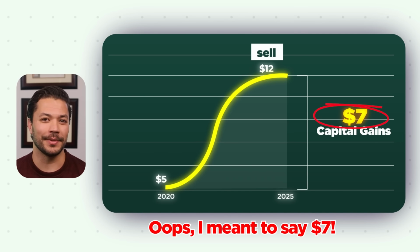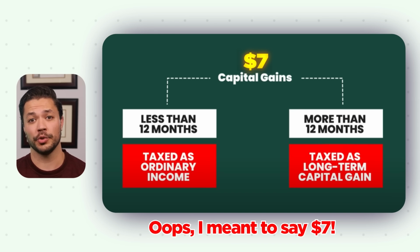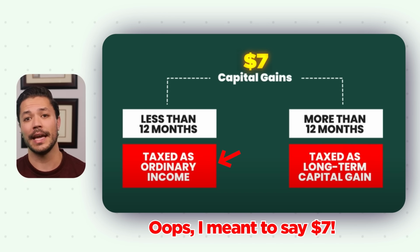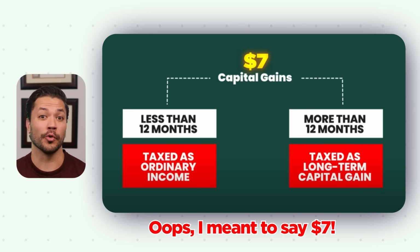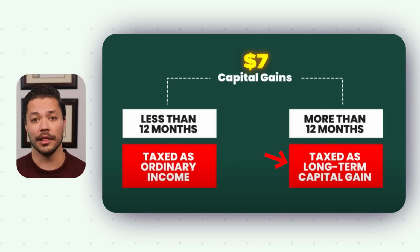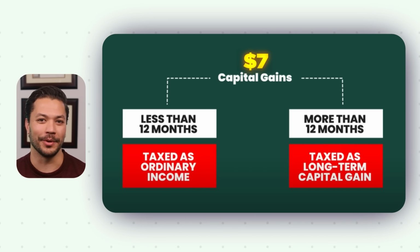Now, if you sold the investment less than a year from when you first bought it, that $6 would be considered a short-term capital gain and would be taxed at ordinary income rates we just discussed. However, if you held the investment for greater than a year before you sold, then that $6 would be considered a long-term capital gain, which gives you access to the special capital gains bracket.